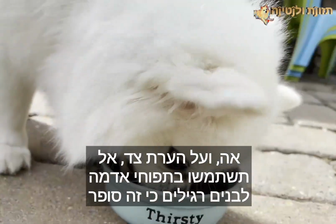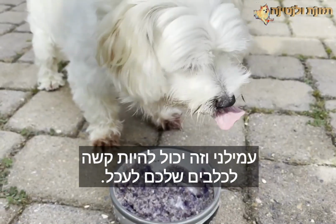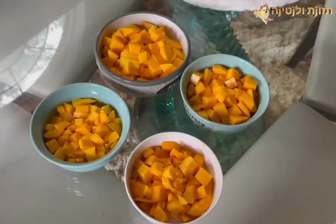Oh, and on a side note, do not use normal white potatoes because they're super starchy and it can be difficult for your dogs to digest. I'd go for the purple yam and sweet potato to be on the safe side.